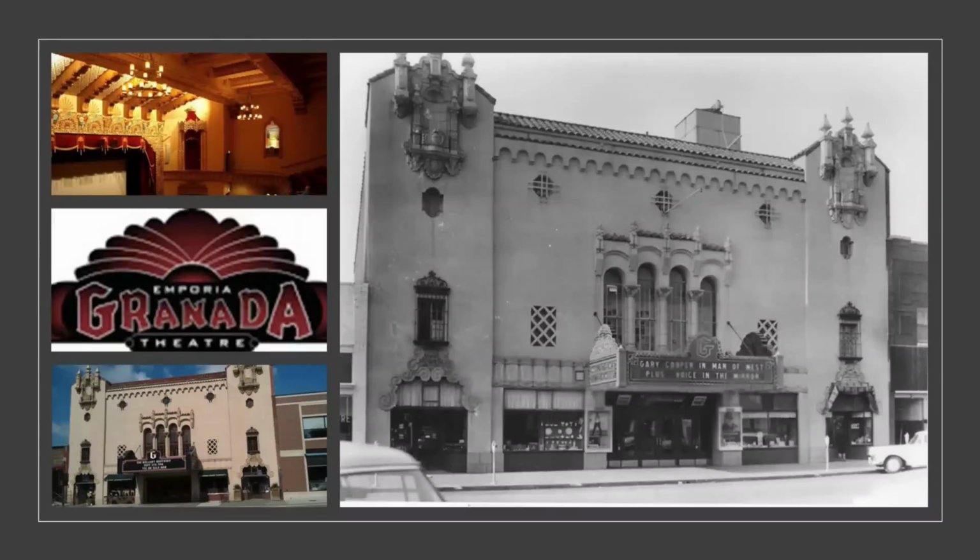The historic Granada Theater in Emporia is located on Commercial Street, and, like the Poncan Theater in Ponca City, was said to have been designed in the Spanish colonial revival style by the Bowler brothers of Kansas City. It opened in 1929. It was closed in 1982 due to damage and neglect, but local preservationists saved it from demolition in 1994, and it was reopened for public use.